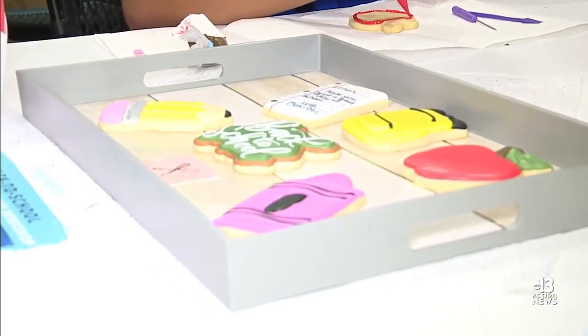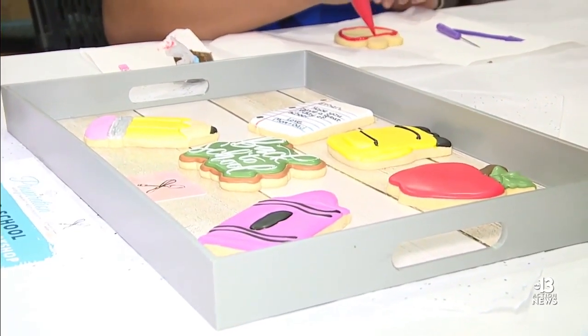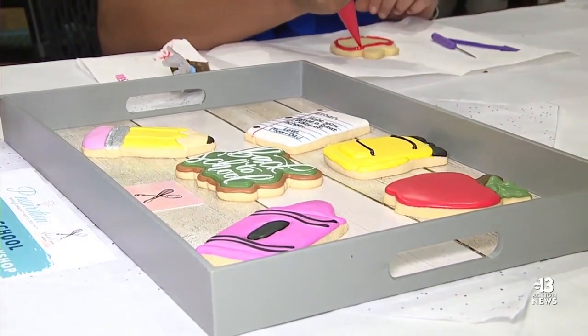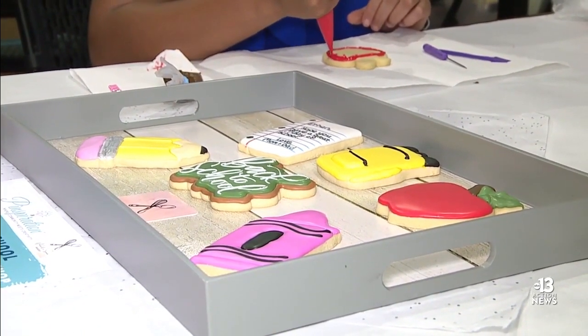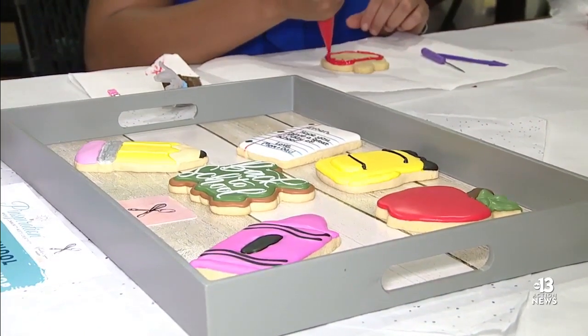And don't worry, no experience is required. Beginners are welcome. The decorating workshop will allow students to design their own back-to-school batch of cookies, learning baking techniques like piping, flooding, and stenciling. For more information on how you can take part in the Back to School Decorating Workshop, head over to our website, ktnv.com. Reporting Zora Asbury, 13 Action News.